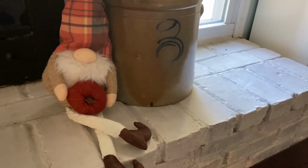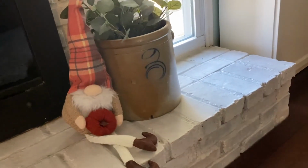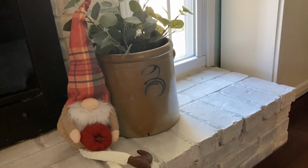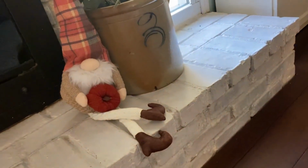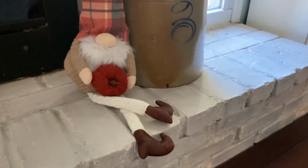This guy, I think he's just about the cutest thing. I set him next to this crock, and this crock was my grandmother's, and I just put some eucalyptus leaves in there to bring out the color. I think he wants to help us make apple cider. How about it?